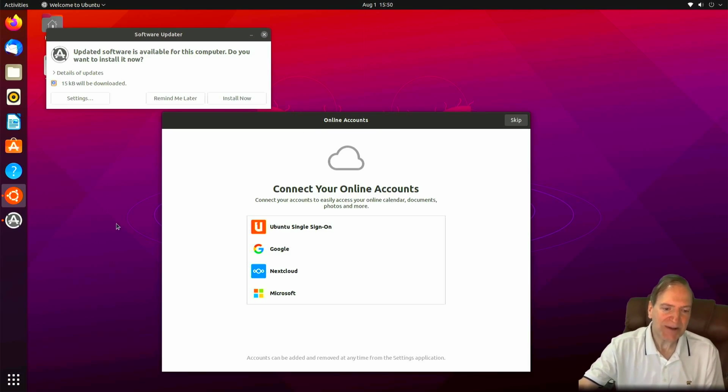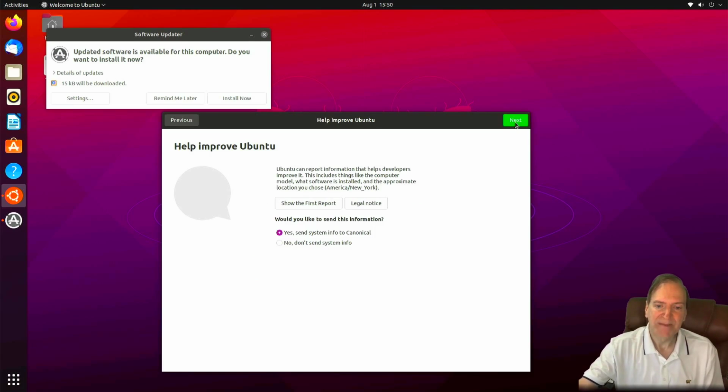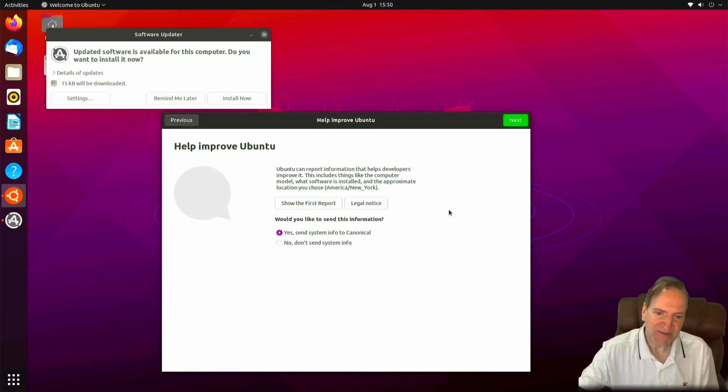So that sounds cool too. And the overall look looks pretty nice, I gotta say. Very intuitive right off the bat, and so yeah, kind of liking it so far. And on this part, connect online accounts, I think I'm just going to skip that, but it is kind of a nice selection there of choices.